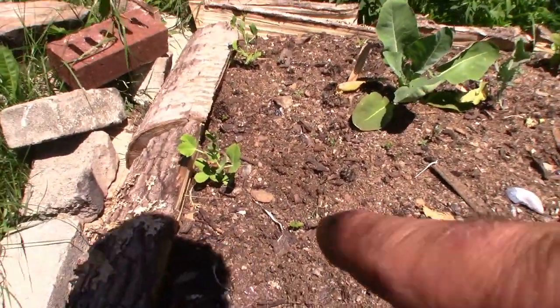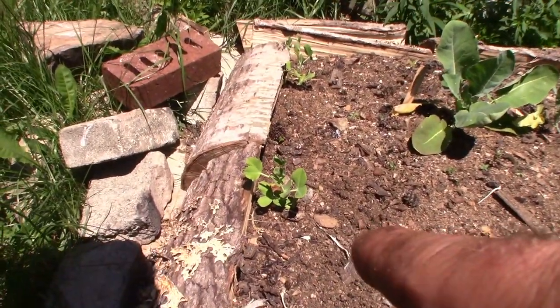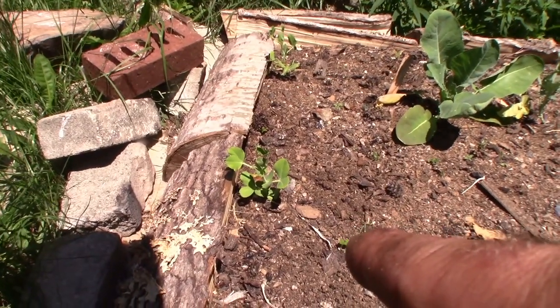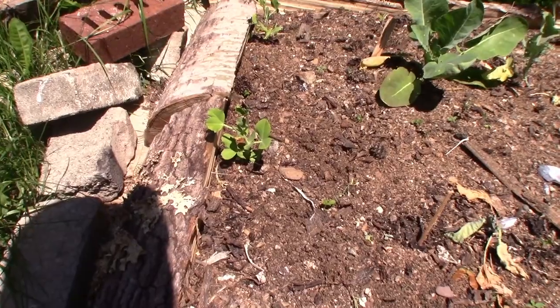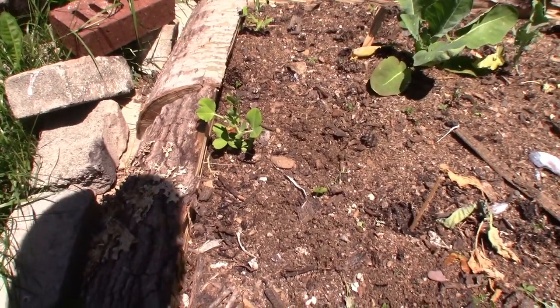I planted 5 Sugar Prince pea here, didn't I? And only 2 of them came up. But I don't have any more seed. That's all I had was 5 seed.